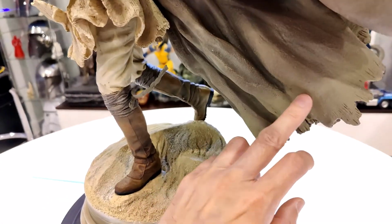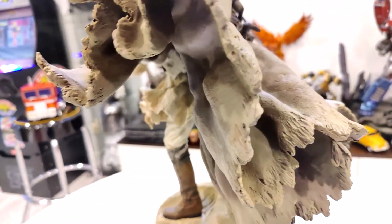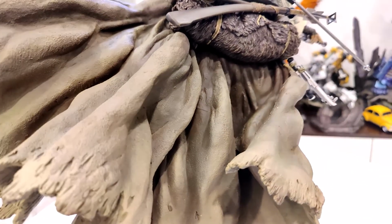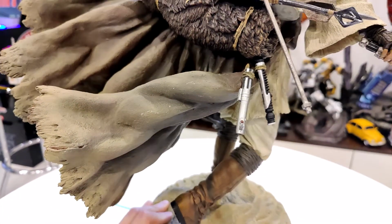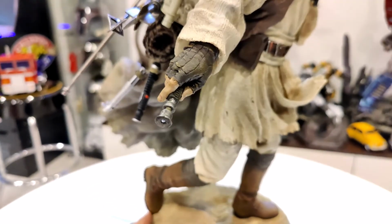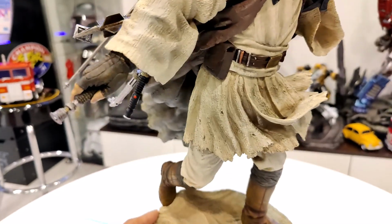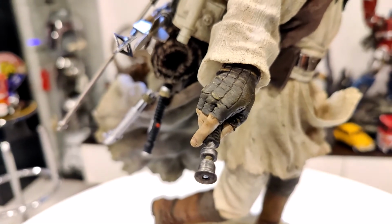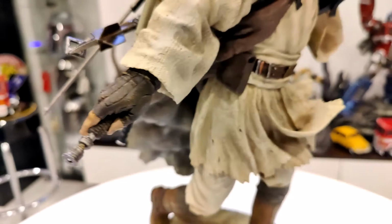This is his cape. That's just some styrofoam there. Very nicely weathered at the ends. It is thick. I was actually worried that it was just super thin and easy to break. It's actually a lot thicker than Vader's cape. There's the lightsabers there. His lightsaber hand, great detail. What I will say is the modern stuff, the hands look a little bit better, but this looks great for the age of this statue.